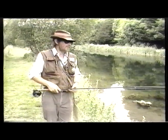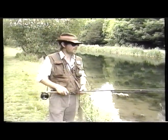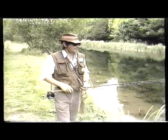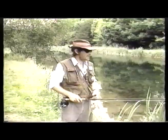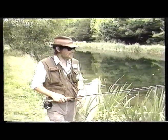It's lovely being able to see into the water as clear as this, pick out individual trout. Now, that looked like a shadow moving over there. We'll keep going, just see if it was a trout or not. Yeah.